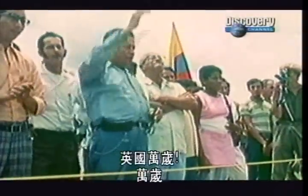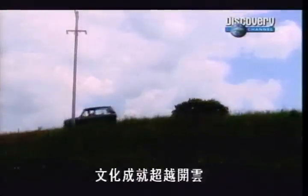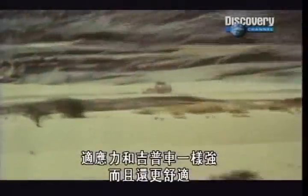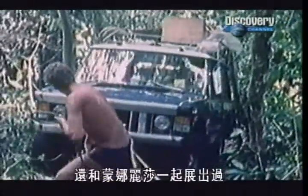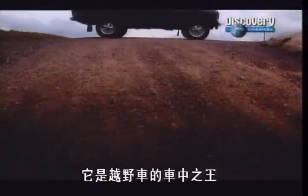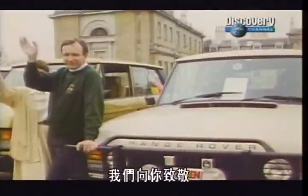Viva Inglaterra! The Range Rover. It's got more cultural kudos than the Cayenne. It's more nimble than the Hummer, as adaptable as a Jeep and a damn sight more comfy. It's crossed the Darien Gap and it's been exhibited alongside the Mona Lisa. And it's our number 1 ultimate adventure car. Range Rover, we salute you. Viva la Range Rover! Viva la Range Rover!